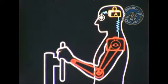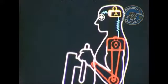Thus we see that the C-1 equipment controls the plane in much the same manner as the human pilot. But there is this important difference. In the autopilot, the reaction is practically instantaneous. The moment the gyros detect an error, the correction is being set in.